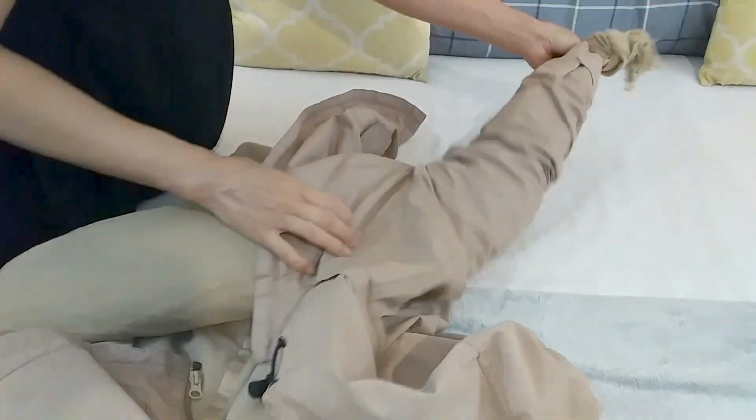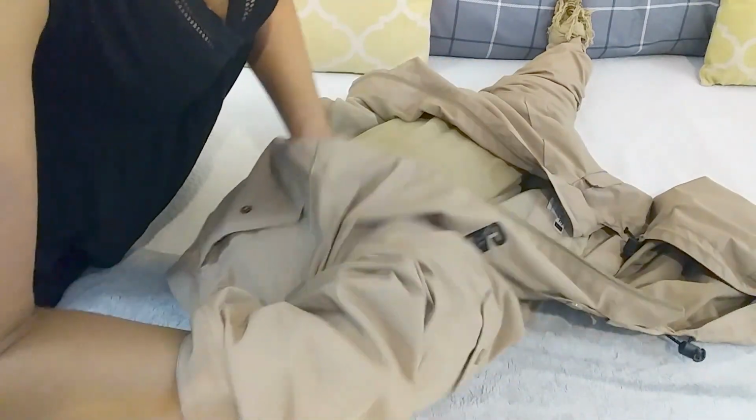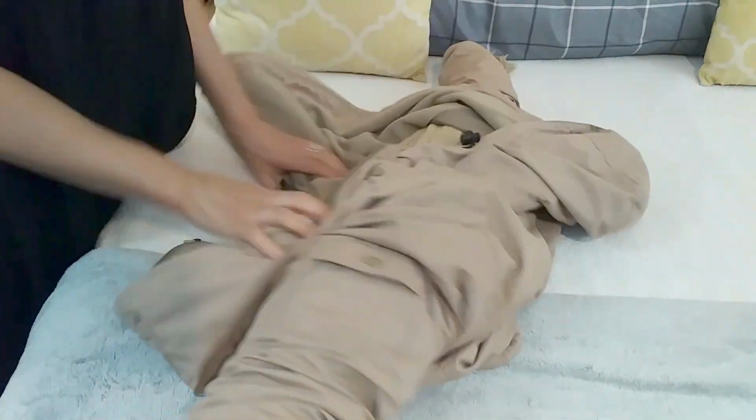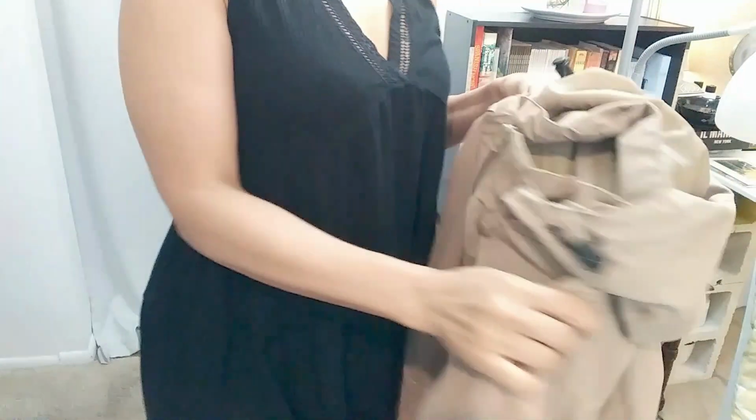So then you just slide the scarf inside both of the arms, and then of course I'll zip that up and wrap it around me. Instead of leaving it open, it's just more comfortable for me. I'll zip it up, and then I'll tuck the hood inside, and then I'll just wrap that around me. Yeah. So yeah, here we go.